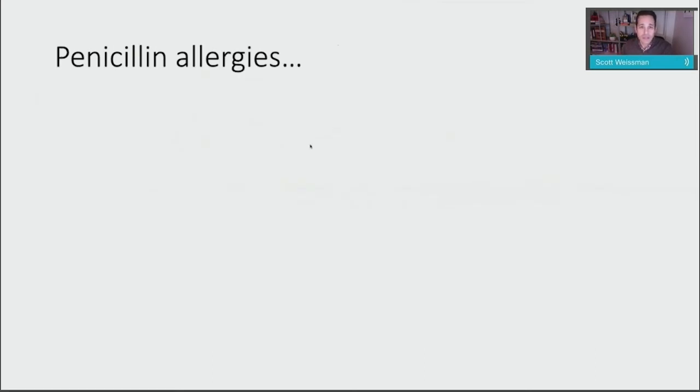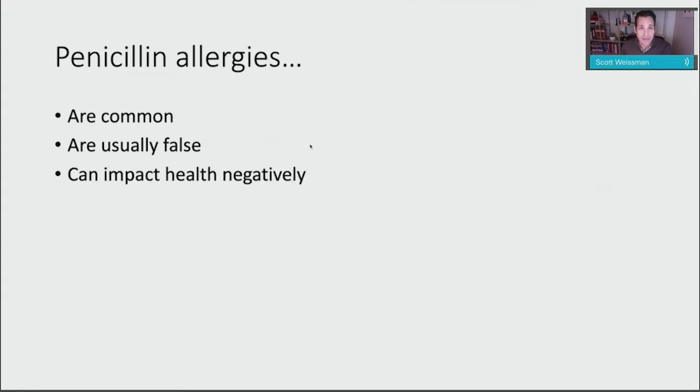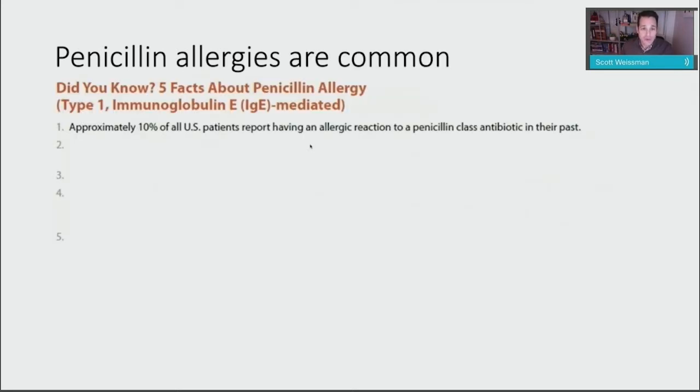So I want you to think about four things about penicillin allergies and why I think delabeling is important. Penicillin allergies are common. They're usually false or unnecessary or inappropriate. They actually have a negative impact on health, and they're easy, safe, and fun to correct. So first, penicillin allergies are common.